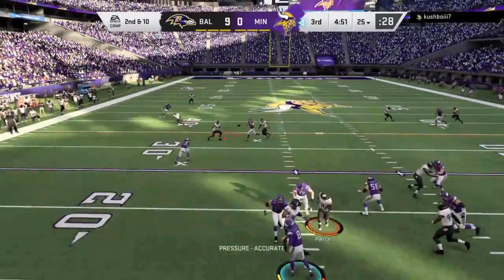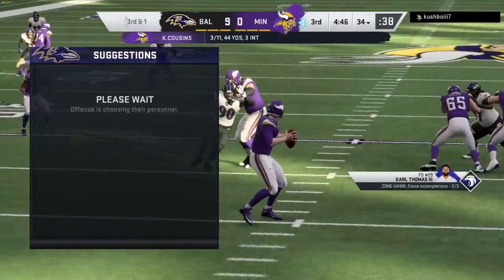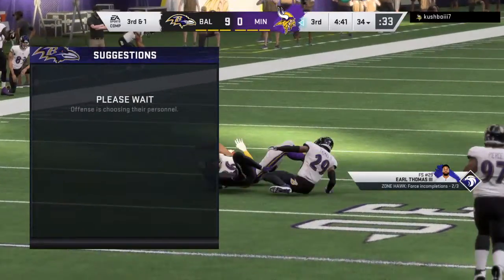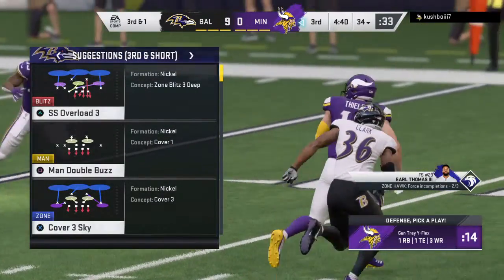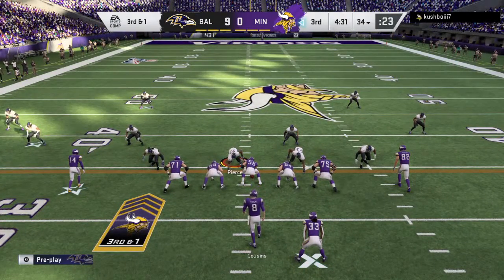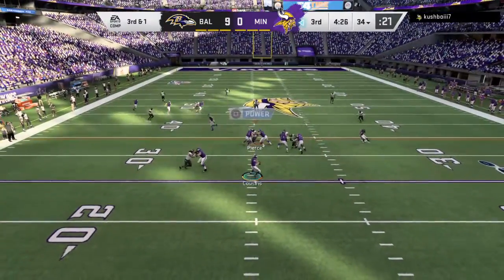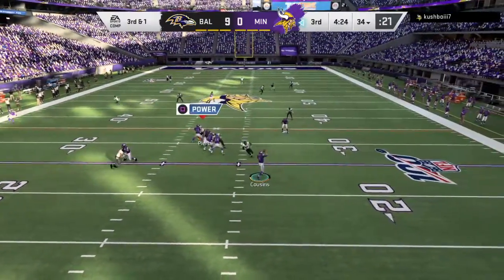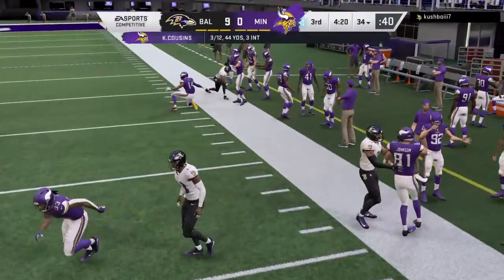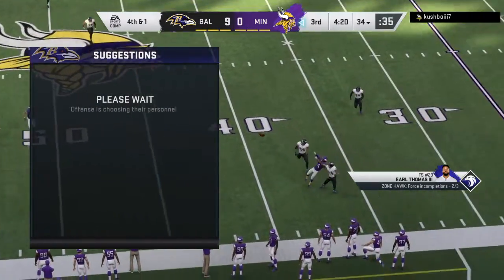To throw on 2nd and 10. Cousins. That one into the hands of Thielen, complete. And he's going to get a good gain of 9 here up to the 34. They'll get 9 there as that sets him up better for 3rd down. This offense in desperate need of a conversion as they come up on 3rd down. Working out of the gun, Cousins. Going deep for Diggs. Well, the two men come together, and it's incomplete. Excellent work defensively, brings up 4th down.